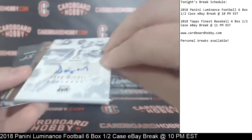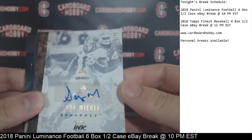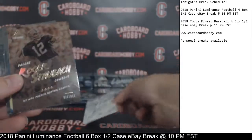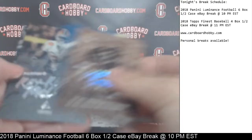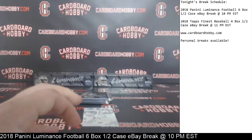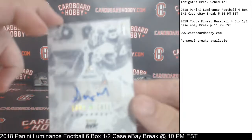Followed up with a Sony Michel autograph, 30 out of 99. Roger Staubach, vintage. J.R. Alexander, Ray-Ray McLeod, and Hayden Hurst. Patriots. Patriots again, on the Sony. Going to the Patriots.